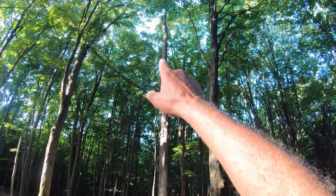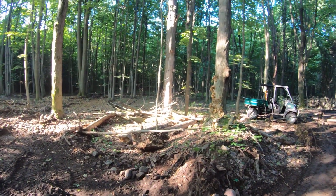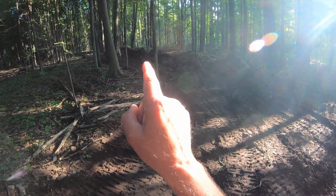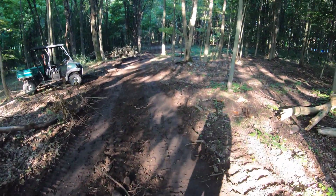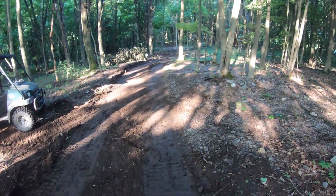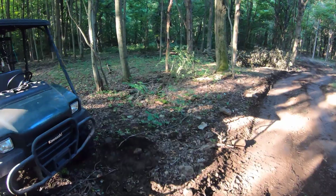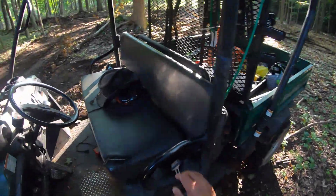Here's that other dead tree right here that I've got to take down, and I'm hoping it doesn't come down on top of me while I'm working here. But we need to get all this stone to build the dam, so we'll take a quick walk down, take a quick ride down to the beaver dam, and we'll talk about why I need all this stone and why I'm building it the way that I am building it.